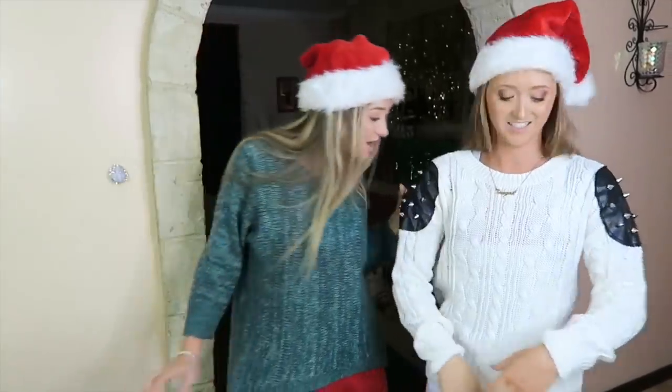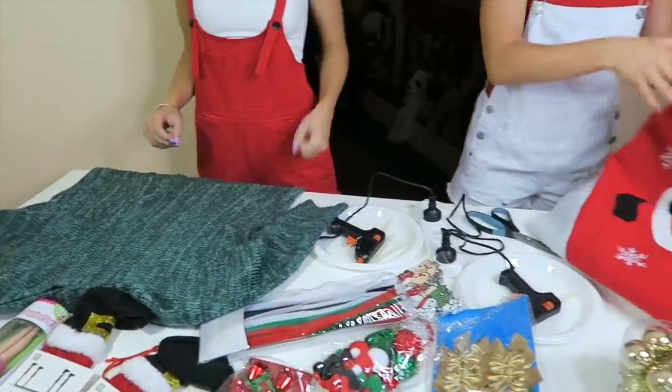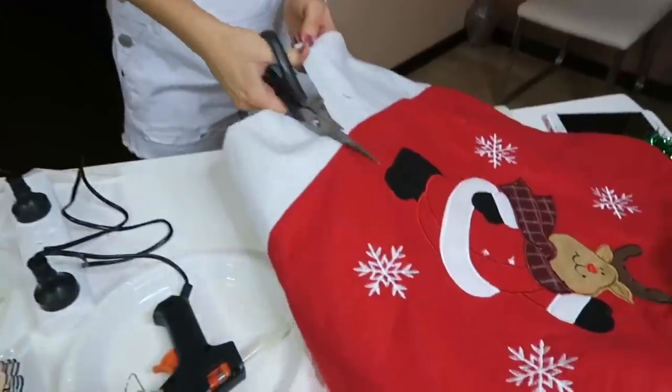You're sparky, like a cool grandma, a nice grandma, but then you're like, yeah. Let's make this ugly. I'm gonna cut this little guy out. Oh yeah. What ideas have you got going on?